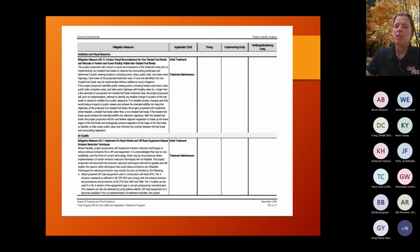And then it does the same thing for the mitigation measures. Again, these are specific to the actual impact that was analyzed. So this one is for that aesthetics and visual impact that we had just looked at, and this one is specific for non-shaded fuel breaks. So if you are implementing a non-shaded fuel break for your project, then this mitigation measure would apply. If you are not, then you would just simply state no and then leave the rest of it blank.